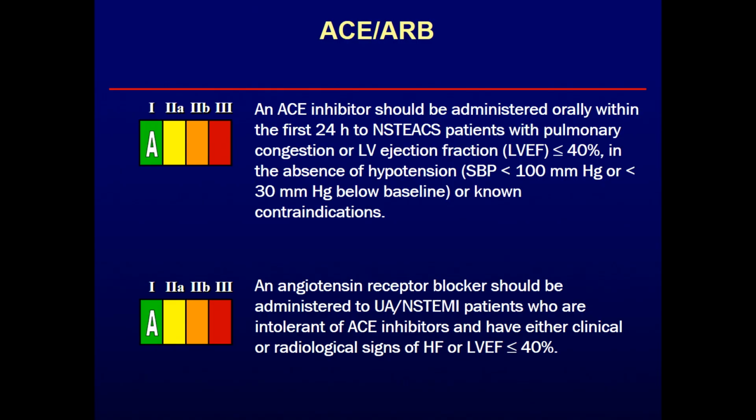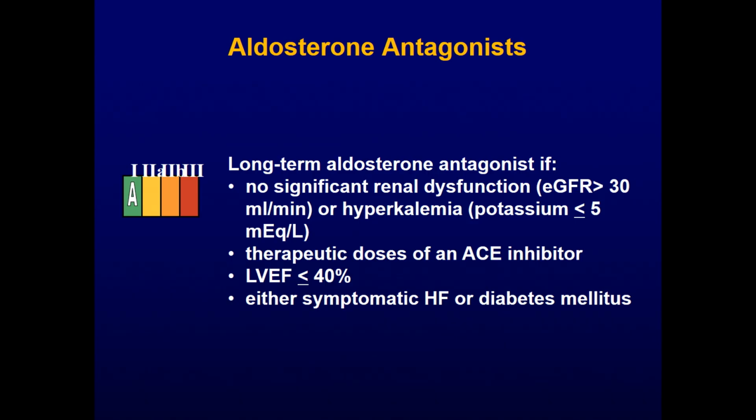ACE inhibitors and ARBs are cornerstones in the long-term management of patients with large heart attacks and reduced ejection fraction, and therefore ACE inhibitors should be administered in those patients with evidence of pulmonary congestion or an EF less than 40%, or in the absence of hypotension. ARBs are also indicated for those patients who are ACE inhibitor intolerant, and as well as have clinical and radiographic signs of heart failure or an EF less than 40%. And long-term aldosterone antagonists are indicated in those patients who are on an ACE inhibitor, have an EF of 40%, have no significant renal dysfunction or hyperkalemia, and have symptomatic heart failure or diabetes.